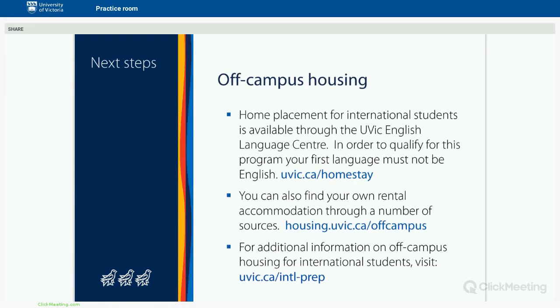For off-campus housing, we do have a variety of resources available. If English is not your first language, you may qualify to live in our homestay opportunities that are available through the UVic English Language Center. There are also a number of sources for rental accommodation found on the housing website. And more information for off-campus housing for international students can be found at uvic.ca/intl-prep.